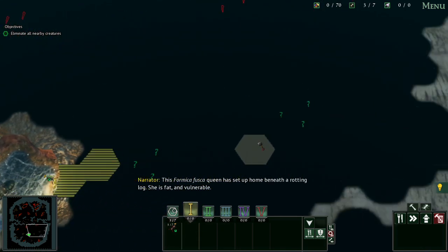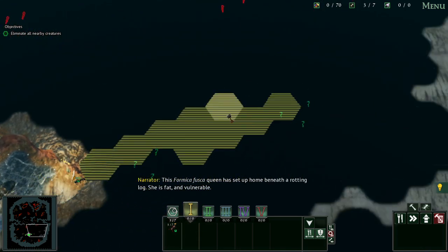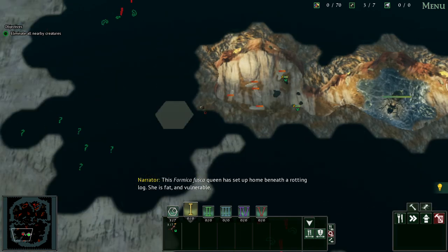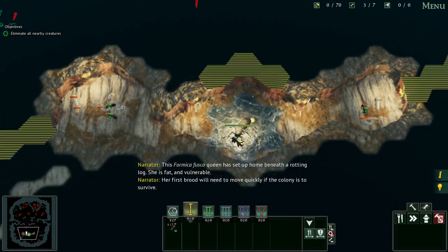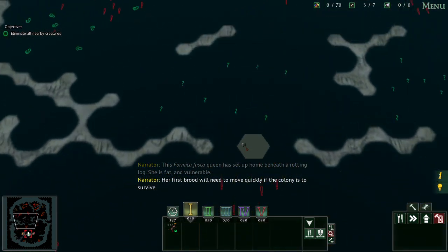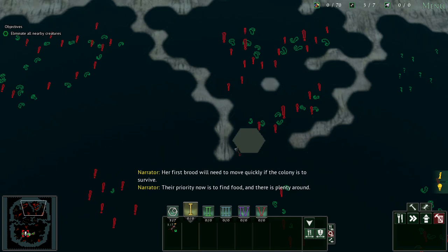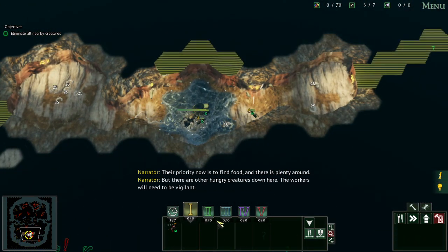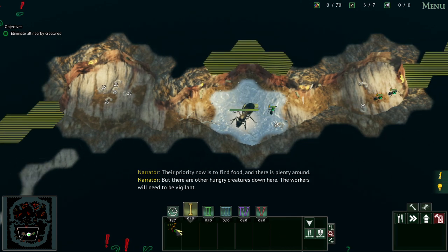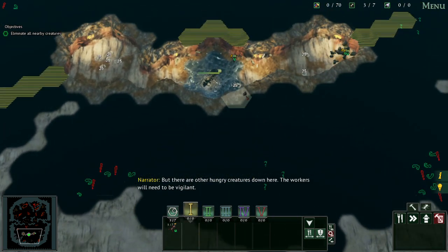This Formica fusca queen has set up home beneath a rotting log. She is fat and vulnerable. Her first brood will need to move quickly if the colony is to survive. Their priority now is to find food, and there is plenty around. But there are other hungry creatures down here. The workers will need to be vigilant.